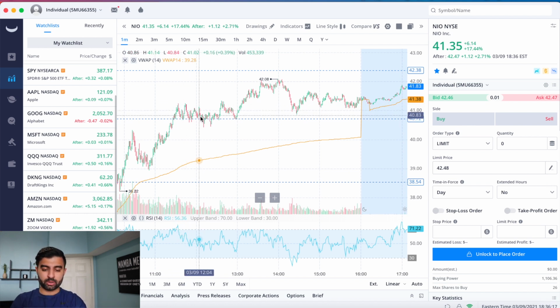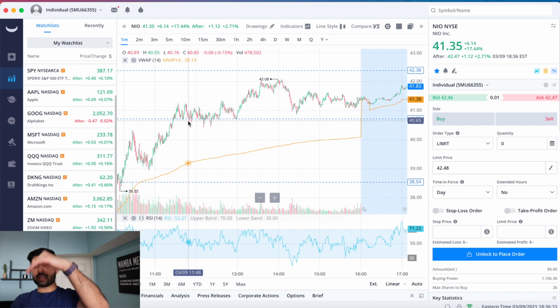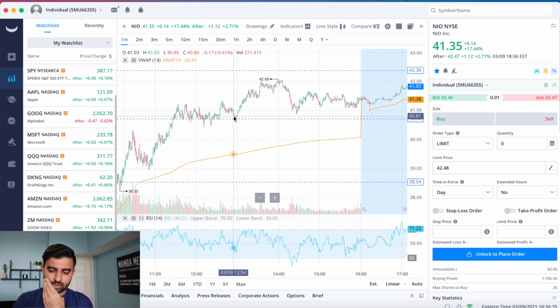Bounce, go up and then bounce again, right? So this 40.72 level here, over the course of like an hour and a half, let's take a look, 11:30 to about 1 o'clock. Yeah, hour and a half. All we were doing is hitting up against that, but not going below it, which is great.